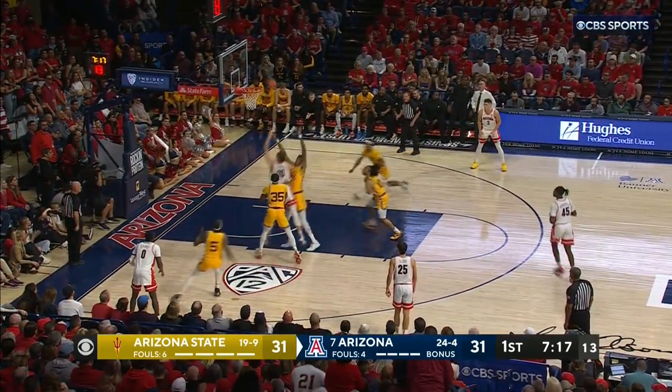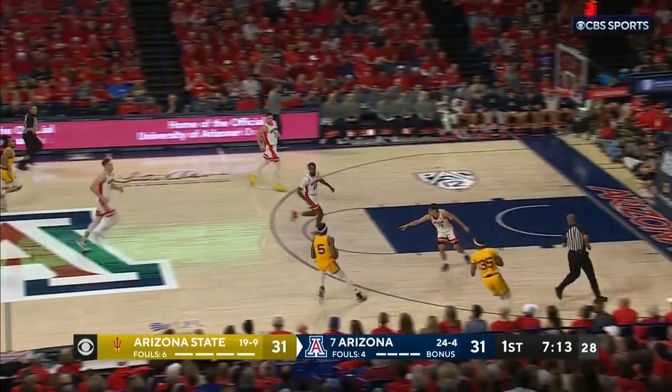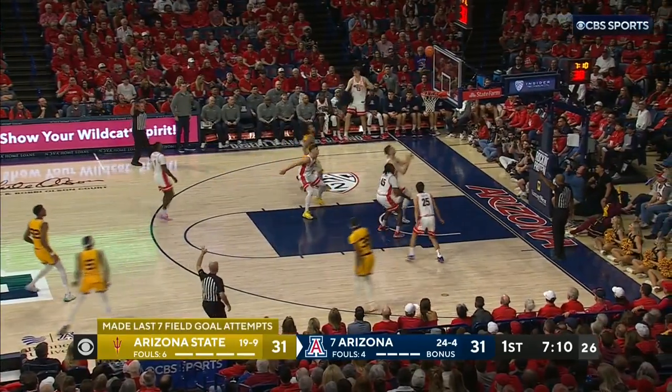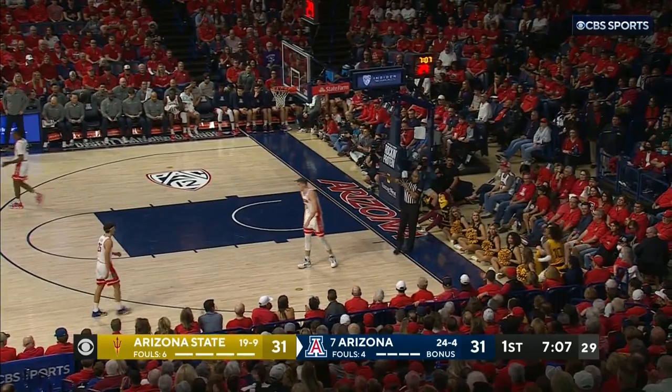This is Tubelis gliding through the lane. The question with those fouls, did they really put them back into the game? Neal and it won't go. That's a good-looking shot, though. That's what he'll do. He'll pull up.